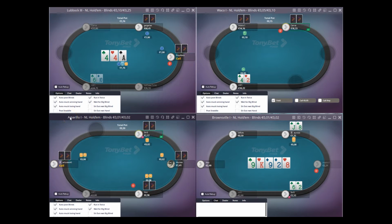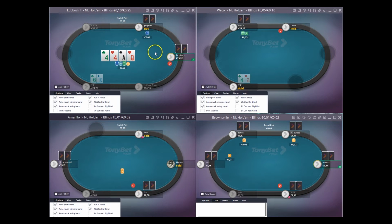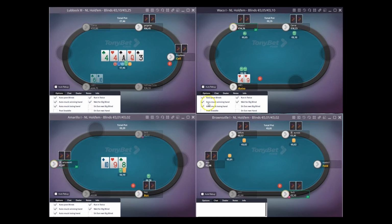But to at least notice that somebody is a reg on your table is obviously such a huge win anyway. Top left 25NL, top right 10NL, bottom two tables 2NL. That was what was running as soon as I signed on, in the first tables I clicked on. That is always the reason that I will play these tables.